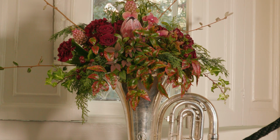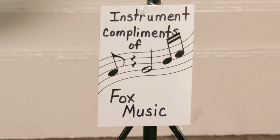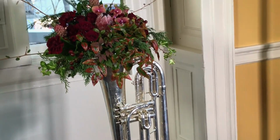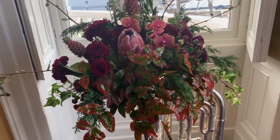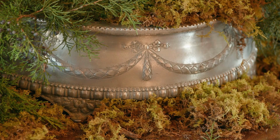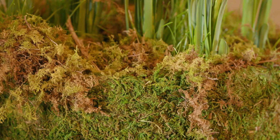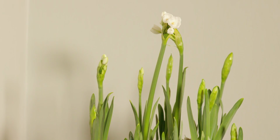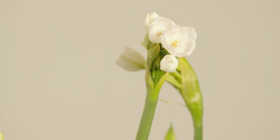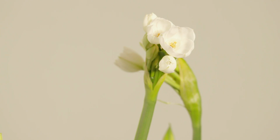The music room had a fun piece in it as a container. A local music center has loaned us a little tuba, or French horn or something. I don't know. A beautiful, unusual container, but silver colored. And I thought the library was special because the moss made it seem soft and quiet. And then they were using narcissus, the paper whites that will come up, which is so much a part of the Christmas tradition. It's nice to have those because they'll last. Our goal is to keep everything alive and fresh until the end of the month.